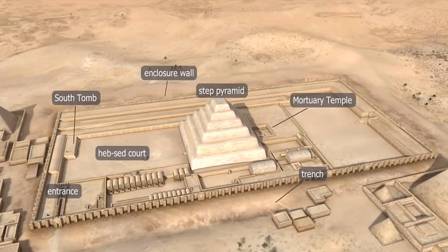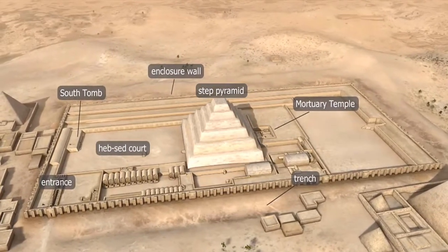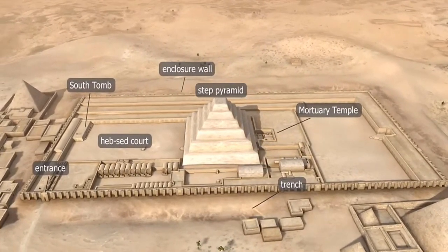Construction on the step pyramid of Djoser began in 2670 BCE and was supervised by Imhotep. It's made entirely out of limestone and it stands in the center of the funerary complex. The funerary complex is oriented in a north-south direction and it covers an area of 15 hectares. It used to be surrounded by an enclosing wall in the known form of a palace facade that included 15 doors, of which 14 were symbolic and only one was the true entrance.